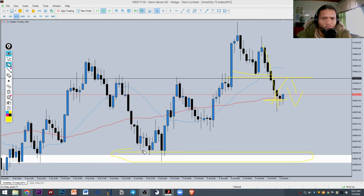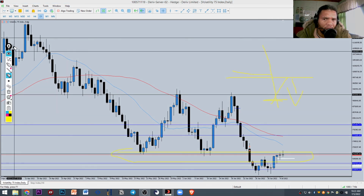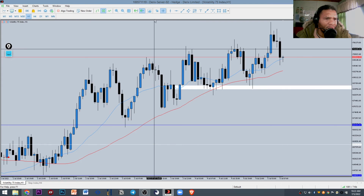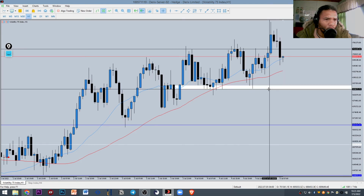The reason why we target this area is that we know this is our potential neckline on our daily time frame right here, so you guys can see right here. This is our potential daily neckline for our double bottom, right? So that is why we will target this area. Once price starts trading below this area, guys, then we will execute and trade price even further to the downside, right? That's why we're going to keep an eye out for this area.